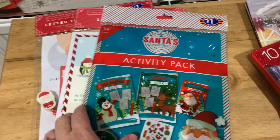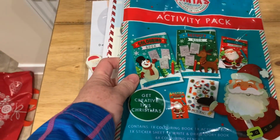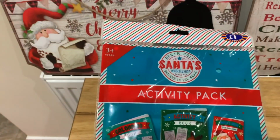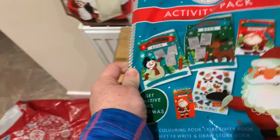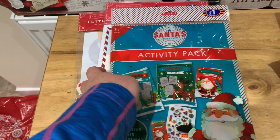Picked up this activity pack, which I thought was really good for my daughter, because she's really into her stickers and her coloring and writing and learning to write her name and everything like that. So that was only £1, which again, bargain in my opinion. So she'll be really excited about that. I did tell her that I had something, but I never showed her it. So I thought I'll pull that out in December and we can do some Christmas crafts.